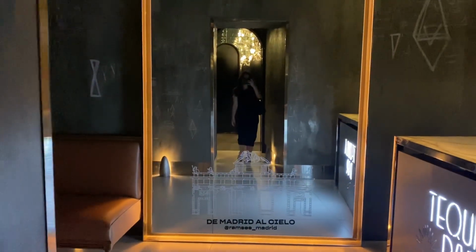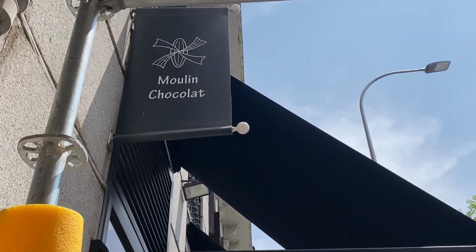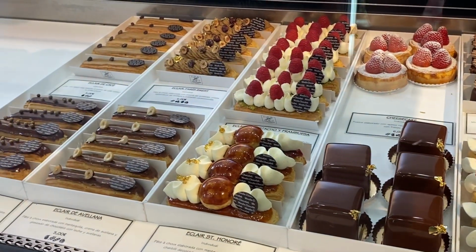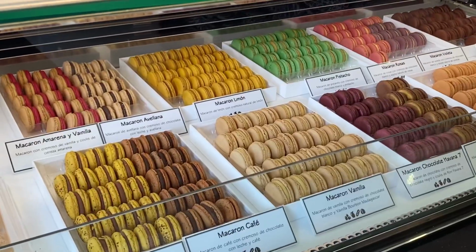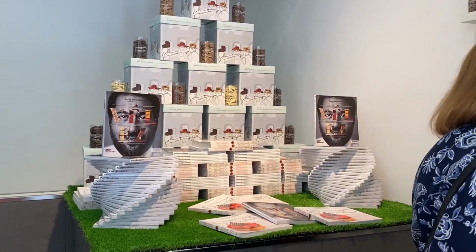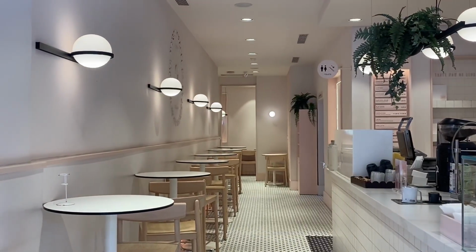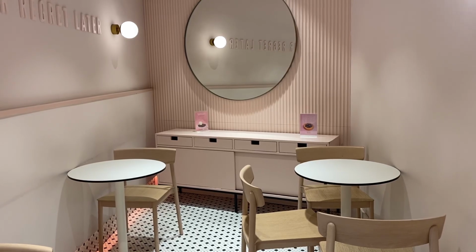And after that, we went to a famous bakery called Moulin Chocolat. All of their cakes looked absolutely amazing. We ended up getting the chocolate one with gold foil, a caramel eclair, and some macarons. But unfortunately, they didn't have any seating inside. So we went to the place next door because they had seating. I got an iced latte from here, and we sat and ate the stuff from Moulin Chocolat here.